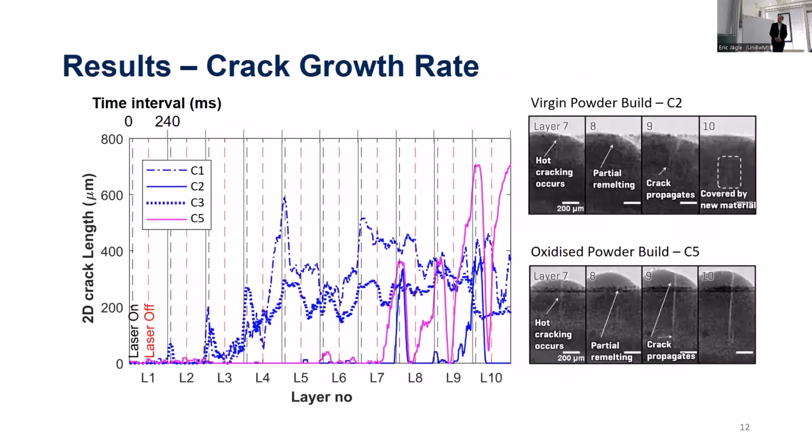Let's go have a look at that. So we used a machine learning image segmentation technique to measure the length of the crack over all layers processed. And here we can see that crack number 5 in the oxygenated build has been introduced pretty much in layer 7. There's some sort of trace of it in prior layers, but this technique is still being refined. So we'll take this peak here as our sign that the crack has developed.